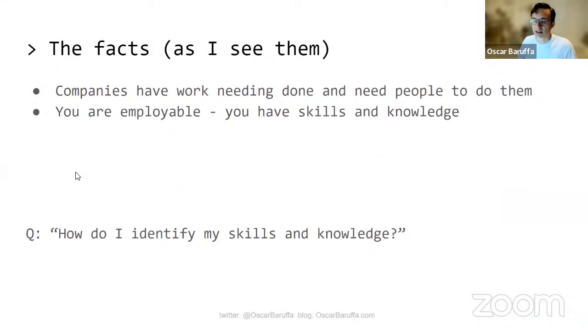We should maybe start, before we look into looking for jobs and how you can apply for them, with the facts, which need to establish some baseline. The baseline, or the facts, as I said, is that companies need work. Companies have work that needs to be done, and they need people to do that work. And you have some skills and experience that you can offer. If you can read and write and use a computer, at the very basics, you've got something to offer, right?